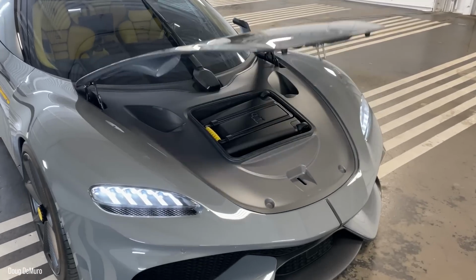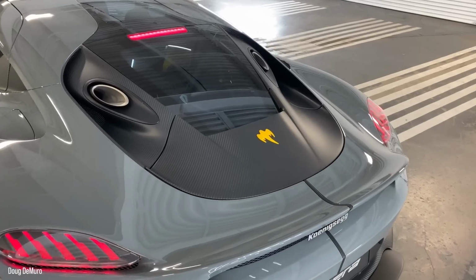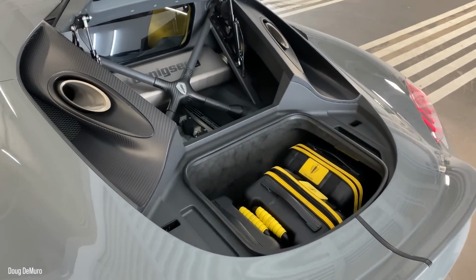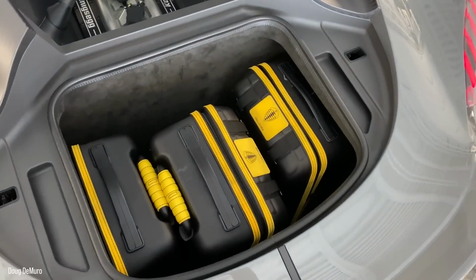Further attention to detail is provided in the form of 2 trunks, one at the rear of the vehicle with the capacity to house 3 carry-on bags, and a trunk that will house 1, guaranteeing that all 4 passengers will have the ability to bring their luggage along for the voyage.